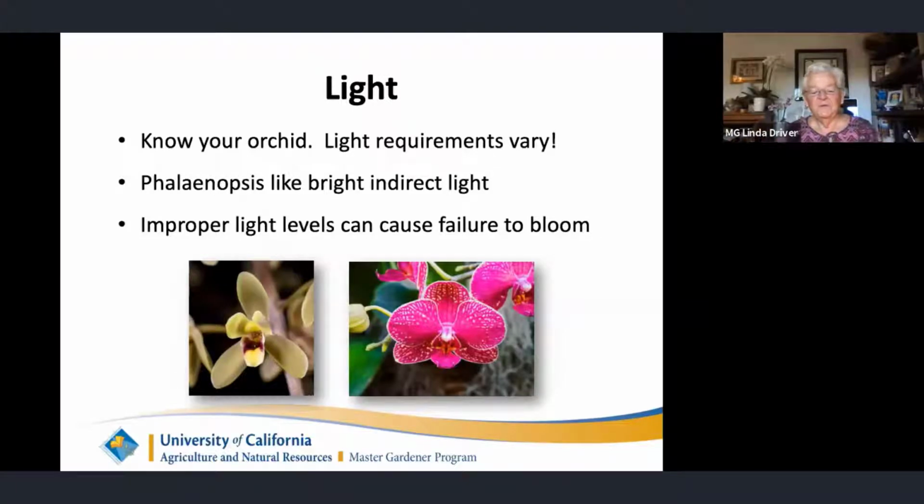Okay, different orchids need different things. And so that plant tag that comes with the orchid when you buy it, pay attention to what it says, because some of them don't need as much light. Some of them like more light. Depends on which one you have. The cymbidiums that I have, they live out in the yard. I never bring them in. They stay out there all year, even in the wintertime.